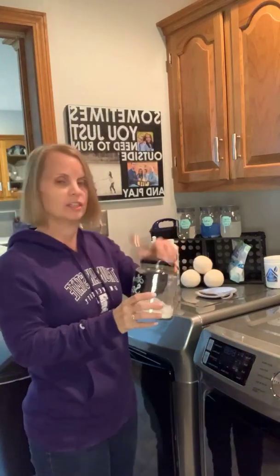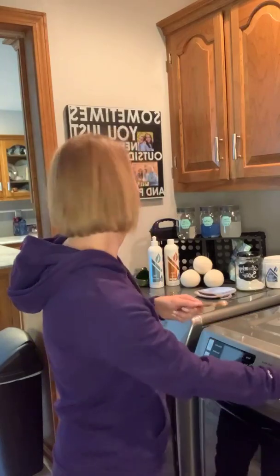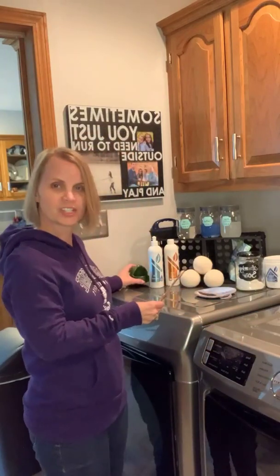So I just pop it open, take a scoop out, toss it in the top of my washing machine, and I'm good to go. And I have one of those old-fashioned frogs.